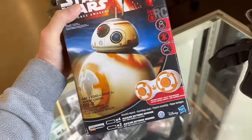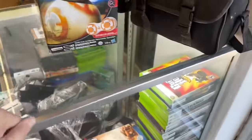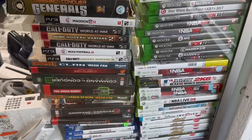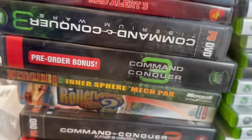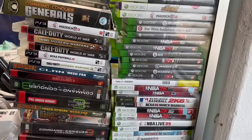All right, let's see what these guys got. Oh, it's like a BB-8 remote control. $15. Got a stack of games over here. Looks like a lot of sports games. Intersphere Mech Park. That looks like a PC game. Commando. That's a PC. All right, let's go check the shelves.